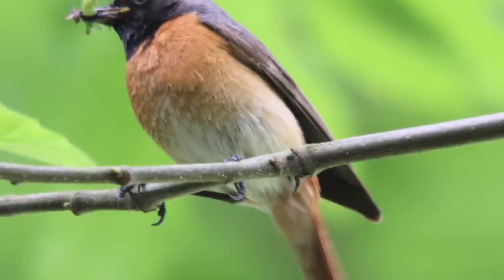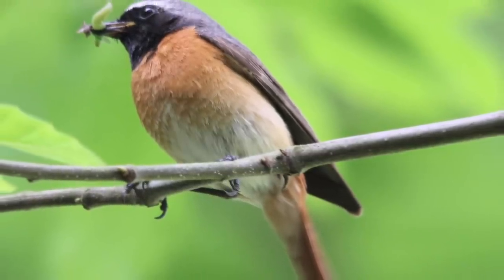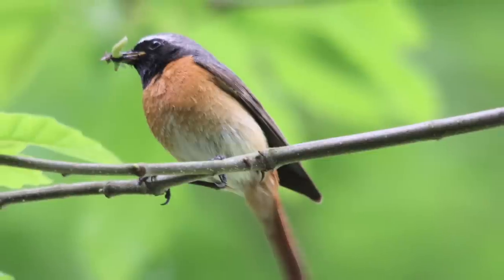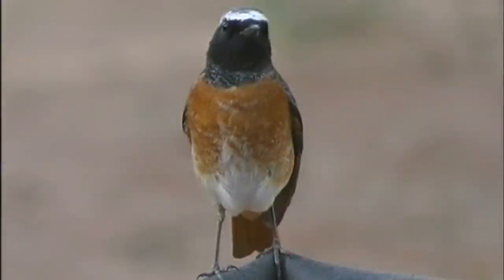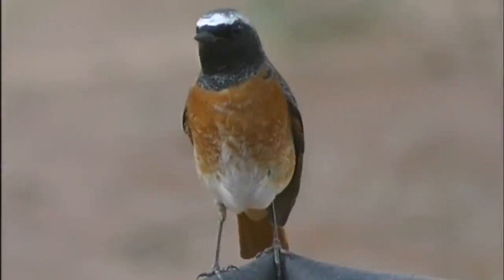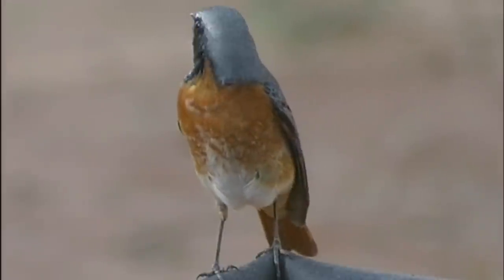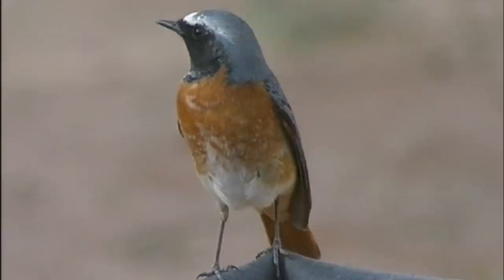Spring males are stunning birds, with a black throat, white forehead, grey back and rufous breast, all of which are highly distinctive. In the autumn, however, in fresh plumage, these colour patches are masked by buff feather fringes, but a shadow of the male's pattern is still visible.